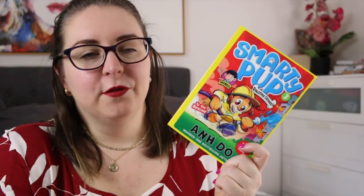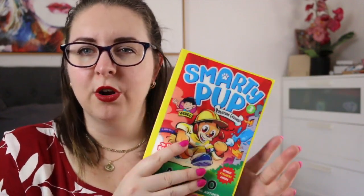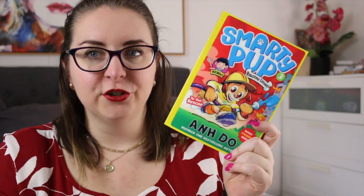This one is a crossover with Anh Doh's Weirdo series as well, so if you're familiar with that, this does cross over with it. It is sort of that older junior fiction style book. It is full colour, it is really fun. JJ is just a really cool talking dog character who I enjoy reading about. And then there is The Lonely Lighthouse of Elston-Fright by Reece.